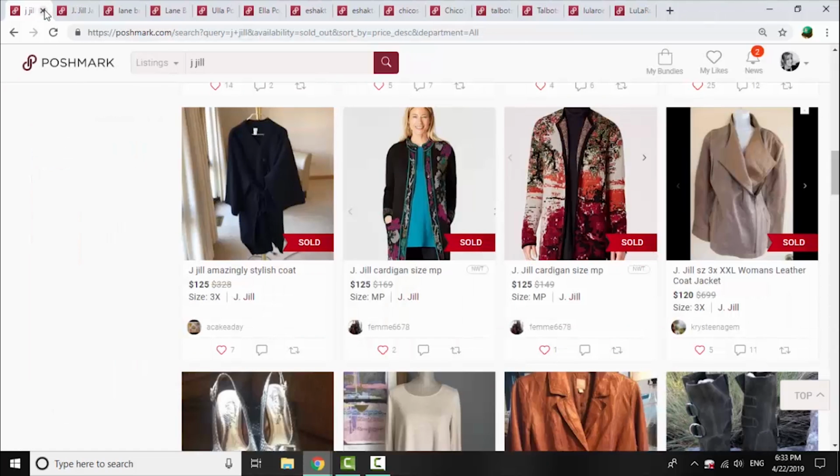So J. Jill plus size historically for me has done far better than the regular J. Jill. If it's a very on trend or very Lagenlook boho type piece, like I'm talking windowpane plaid or 100% linen, boxy cut, just depending on what the style is, essentially I'll still pick it up even if it's a small or an extra small, but mostly I'm keeping my eye out for that J. Jill that is sort of 1X, 2X, 3X.